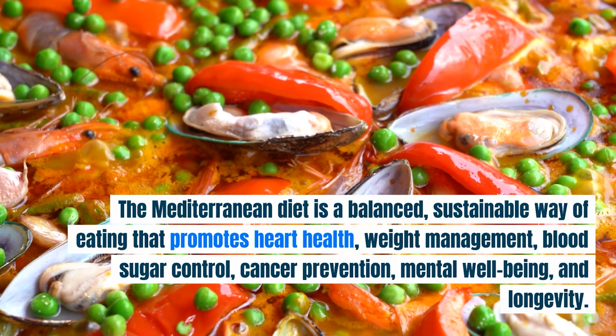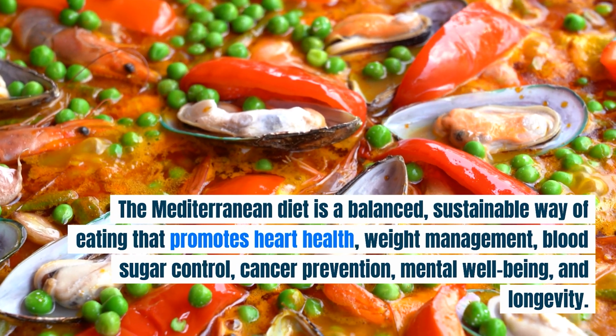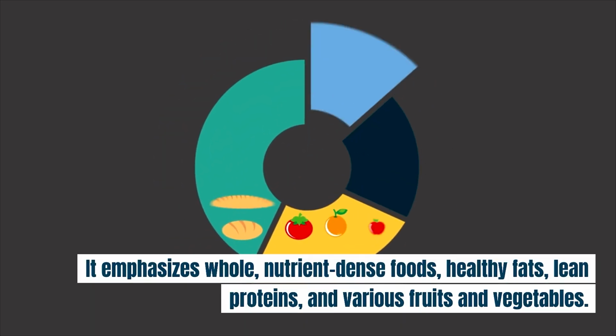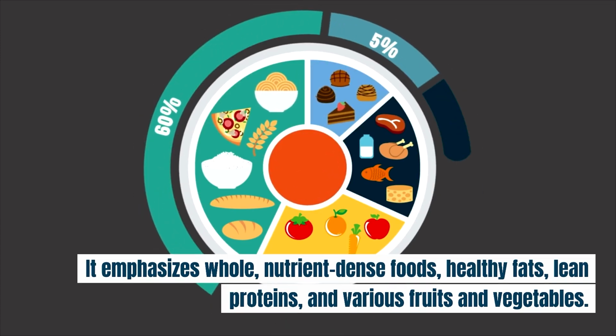The Mediterranean diet is a balanced, sustainable way of eating that promotes heart health, weight management, blood sugar control, cancer prevention, mental well-being, and longevity. It emphasizes whole, nutrient-dense foods, healthy fats, lean proteins, and various fruits and vegetables.